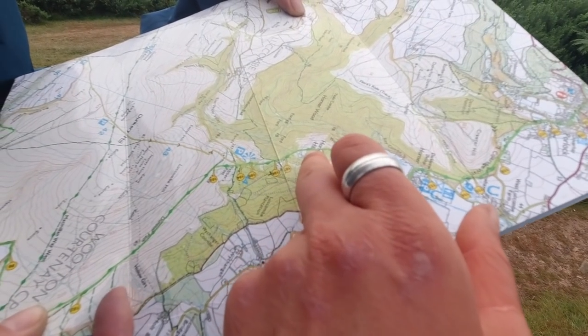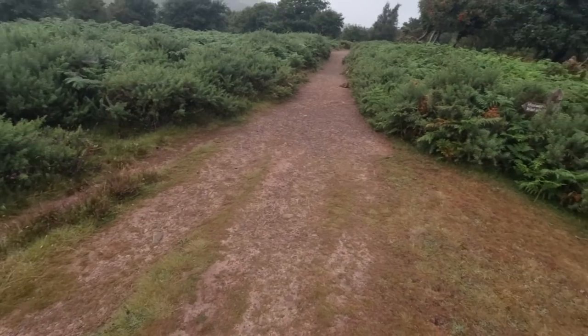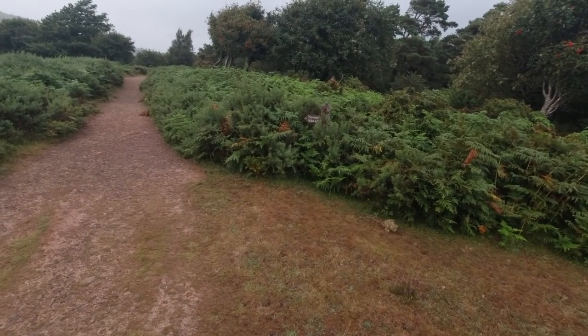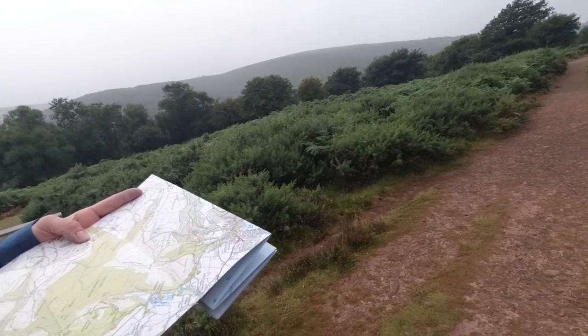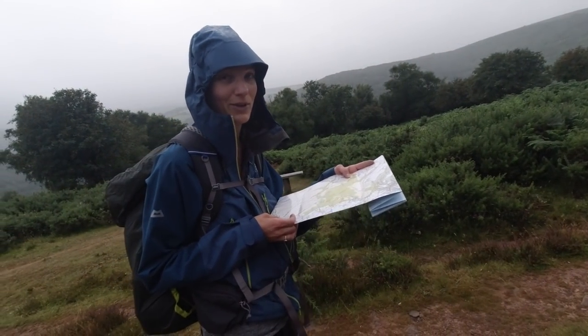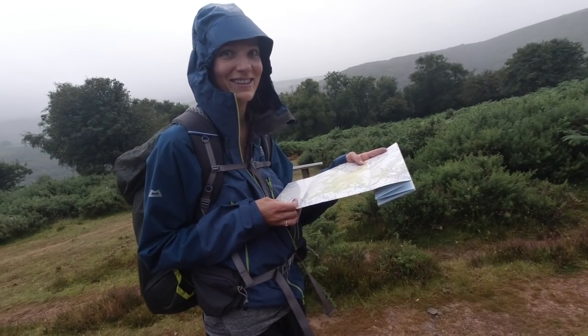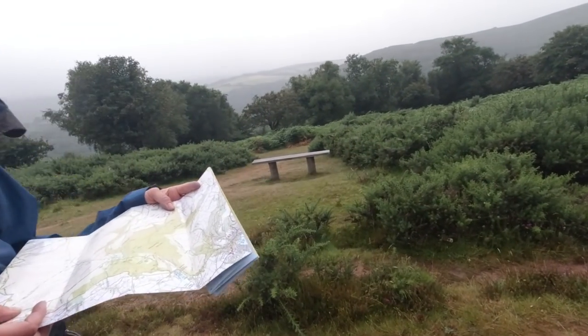So we can see there's obviously this path coming along here. Horner Water is down there. There's a sign saying Horner Water, which is a nice clue. What do you think? It's your decision, follow it or not. Why is it my decision? Because you're doing nav now. Okay, follow it. Let's go. Cool. This way then.